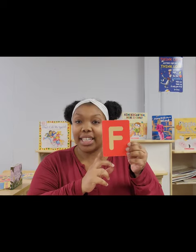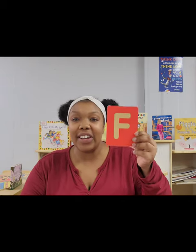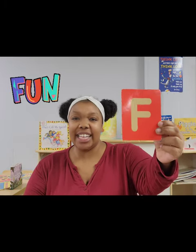I wonder what the letter is going to be. Can you guess this letter? It's the sound for this letter. Letter F. F for Friday. F for fish. F for fun. We're going to play this game two more times.